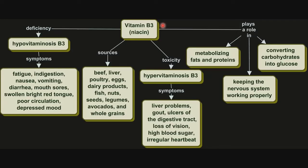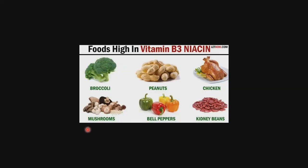Next is vitamin B3, also known as niacin, and the sources are beef liver, poultry, eggs, dairy products, fish, nuts, seeds, legumes, avocados, and whole grains. It can also include mushroom, broccoli, peanuts, chicken, bell peppers, and kidney beans.